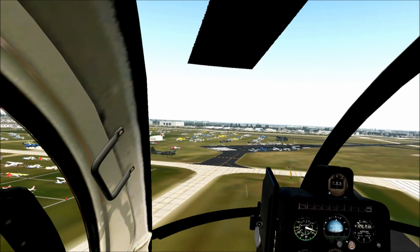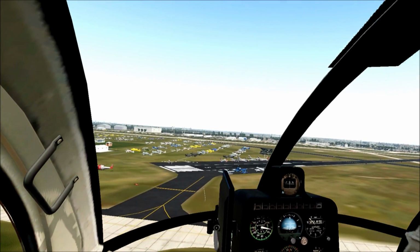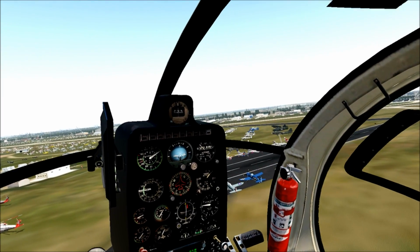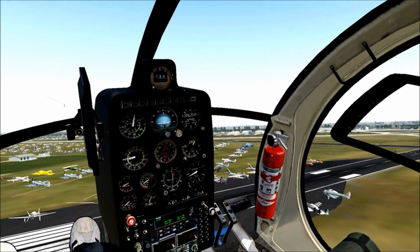Alright, we're going to leave the Homebuilts area and we're going to head over to the Warbirds area. So we're going to pop outside of the cockpit here and take a look at some of the vintage Warbirds that they have on display over by the runway.